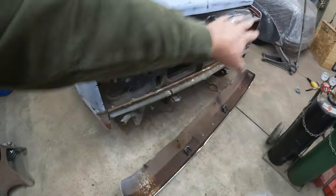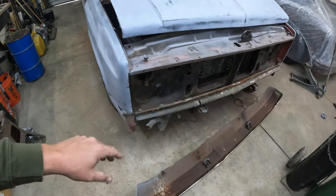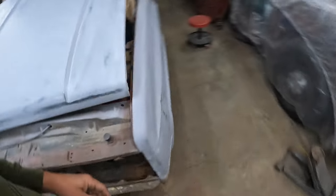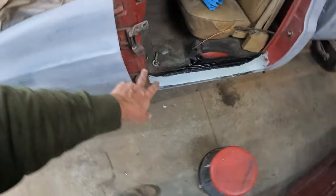Gonna give that valance a quick sand and prep and then prime it. Same thing on the corners here. And I'm waiting on my Bondo to dry here in the door so I can sand that out. And then we can move on.